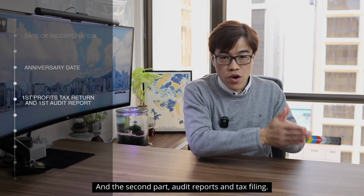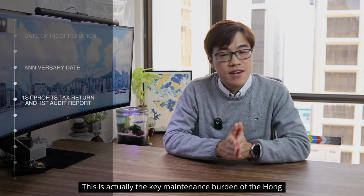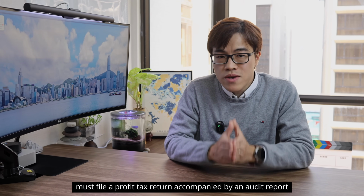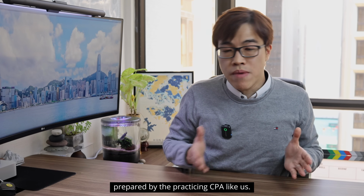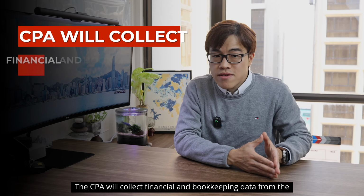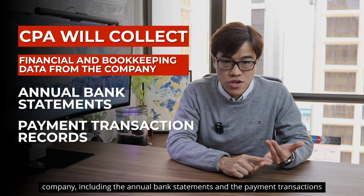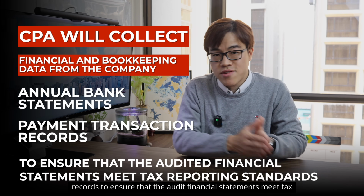And the second part, audit reports and tax filing. This is actually the key maintenance burden of the Hong Kong company. All Hong Kong companies, whether locally or foreign owned, must file a profit tax return accompanied by an audit report prepared by a practicing CPA like us. The CPA will collect financial and bookkeeping data from the company, including the annual bank statements and the payment transaction records, to ensure that the audited financial statements meet tax reporting standards.